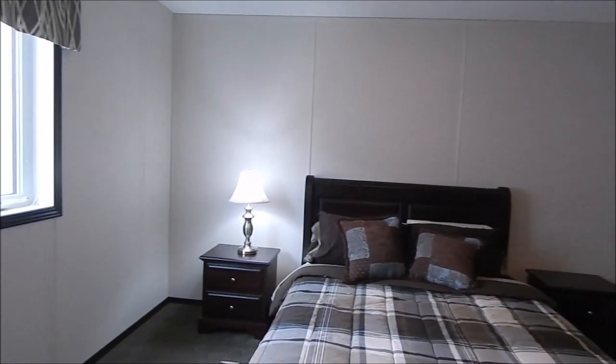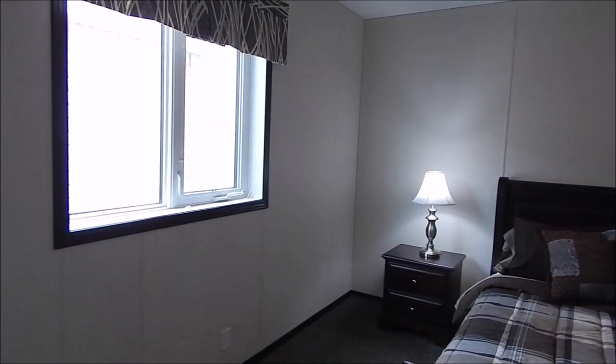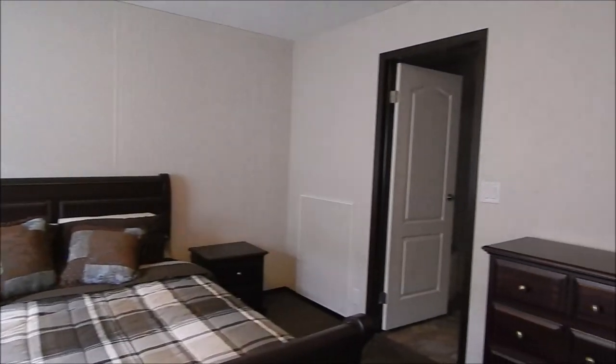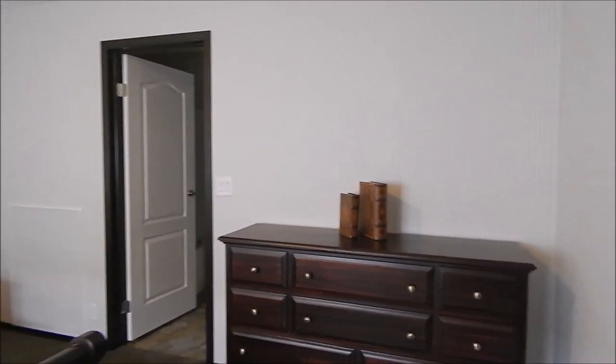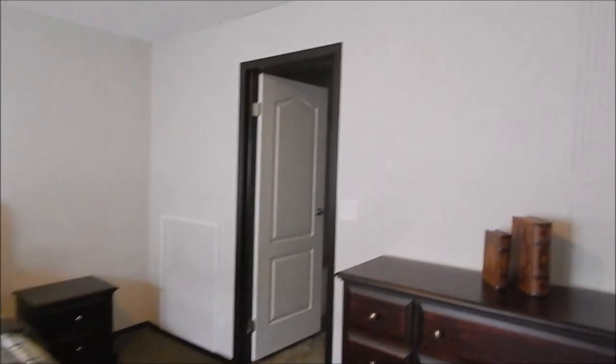There's the master bedroom. That's a queen size bed. Room enough for a king size. There's a nice wall for a dresser.